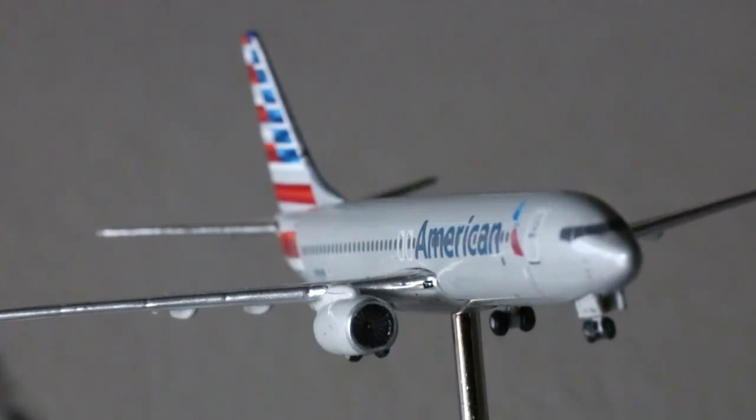Decided to go for a really cool angle on this American Airlines 737-800. This is more of one you'd normally see aviation photographers use, but you know what? Why not? Let's do it. All right, so this one, another GJ. This guy is currently arriving in, let's go with Denver for him, and he'll take it over to Newark. So looking really sharp right there.